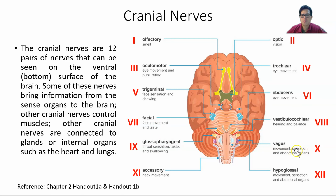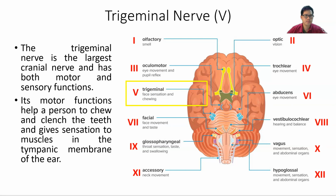Then we have the vagus, movement, sensation, and abdominal organs. Then we have the 11, the neck movement, and this one has to do with the organs. But for this chapter, we're going to mainly focus on these 3: the trigeminal nerve, the facial nerve, and the glossopharyngeal nerve. The trigeminal has to do with the trigeminal sensation, and these 2 have to do with the taste sensation. So it's the number 5, 7, and 9. We're going to concentrate more on these nerves. But first, we're going to talk about the trigeminal nerves.